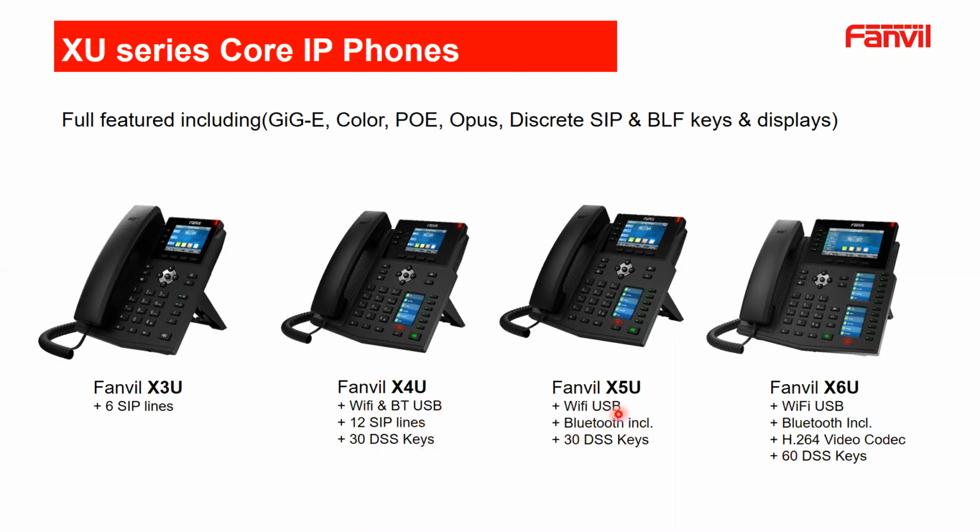As you move up to the X5U, what this does is it gives you a much larger screen with much larger keys off to the side, giving you larger flexibility in terms of assigning specific account numbers. But in addition, they could also be put at whatever keys you have. But the great news is that you also have Bluetooth integrated into this phone as well, so that you don't have to spend an extra $25 for an external dongle, which you do in many of the other solutions. And in addition to that, we have the 30 DSS keys as well.